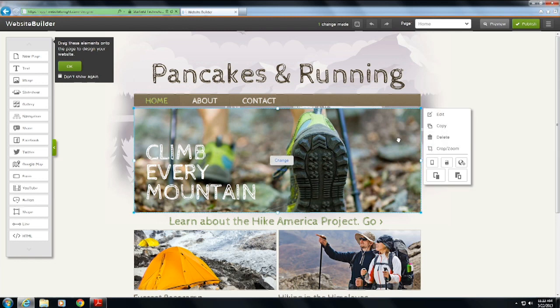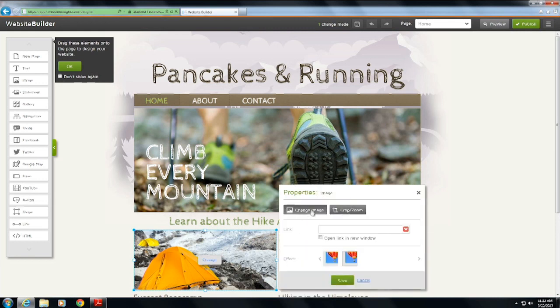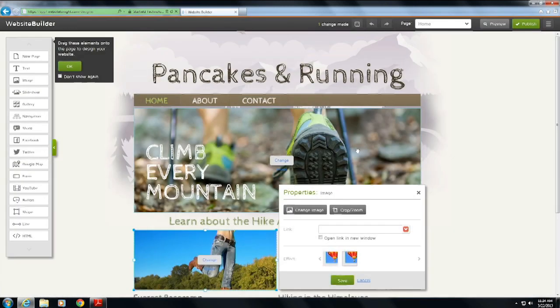Then I come in here and let's say I want to change the picture. So this one I like, right? Because it's a picture of a running shoe, totally works. It's in the mountains. This tent one, not quite what I'm looking for. So maybe I want something more of just somebody being excited, somebody jumping around. So I come in here and I click Edit. I'm going to change the image. Got an image here. I can grab this image here, insert the image.